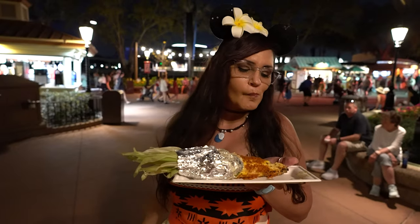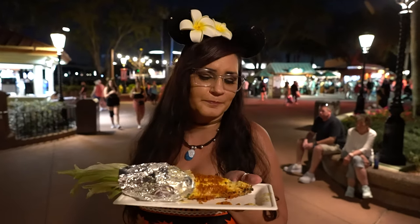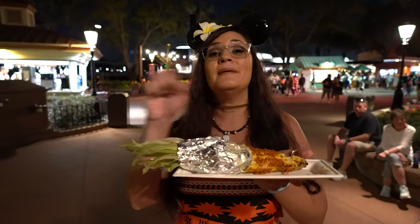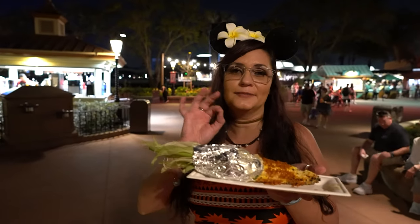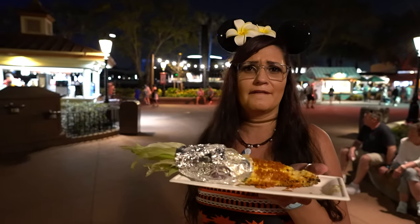Thankfully I have some in my refillable water bottle, because they have refill stations everywhere, and make sure that you reuse your water bottle. Don't be buying those plastic bottles. I'm gonna give this 3 out of 5 corns. This doesn't make me horny. This makes me wanna go chug a bottle of water. But it's tasty. I'm glad we have a new corn choice. It's nice to have options. It would be nice to mix the two, like the garlic with the spice. That would be fire. As it stands, it's a 3 out of 5 corns.